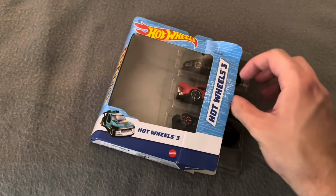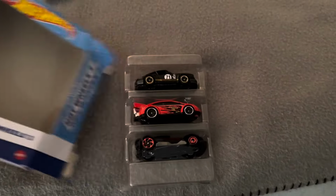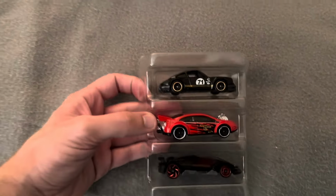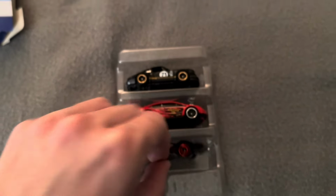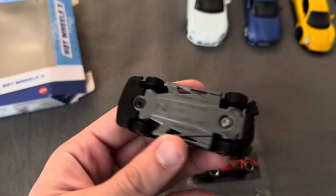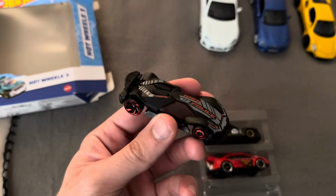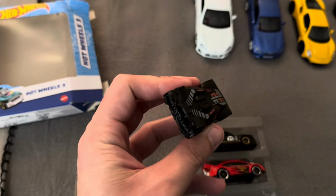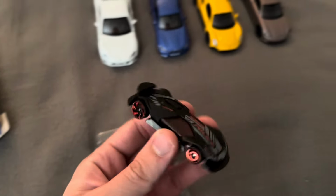I know for sure the red car in here is an exclusive, or a multi-pack exclusive car. I'm not sure about the other 2 cars, but this was a cool set that I found. I got it for around $7, I think it was. Up first, we have this Cyber Speeder in this interesting matte black paint scheme with the red wheels. Definitely one of the cooler fantasy castings that Hot Wheels has released. Very nice.